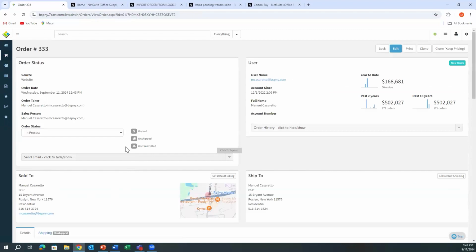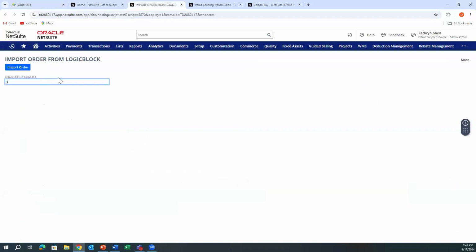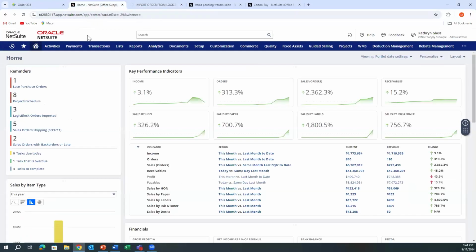So what happens is this 333 here will be sent to NetSuite on a timer. I'm going to expedite that a little bit just by picking that order and importing it. What will happen is that these orders typically come in on a 15-minute interval that can obviously be expedited, just the way I just did by forcing it to import. Those orders will come into a specific status.